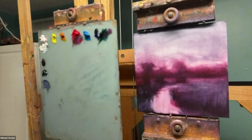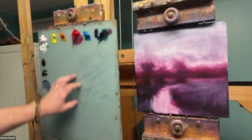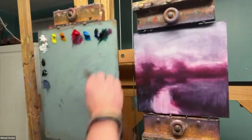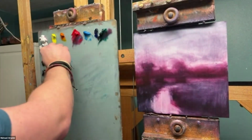So let's think. We've got that sky color, the kind of light blue. A lot of times when I'm doing my mother colors, I can either pick the biggest areas, or I can go from the top down in the image, or whatever you want to do. I'm going to start with our manganese blue, because that's my most obvious sky blue color. Mix a little Michael Harding white.